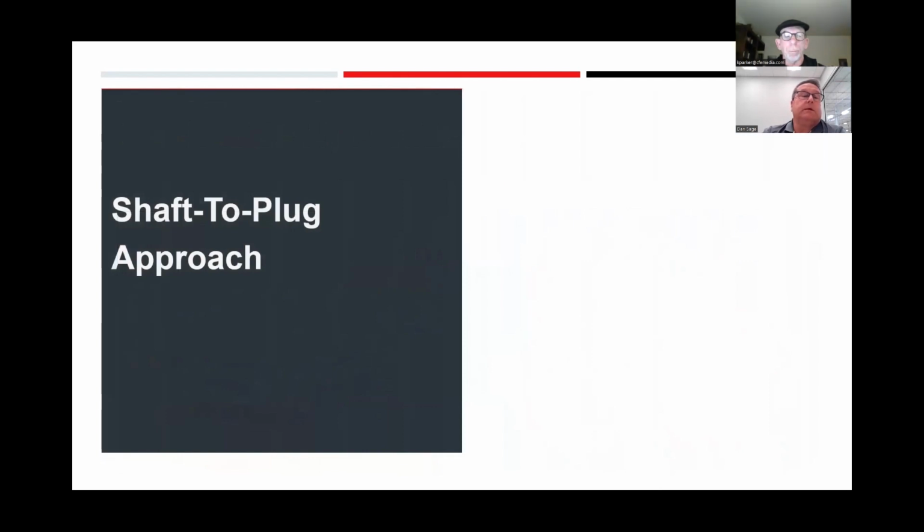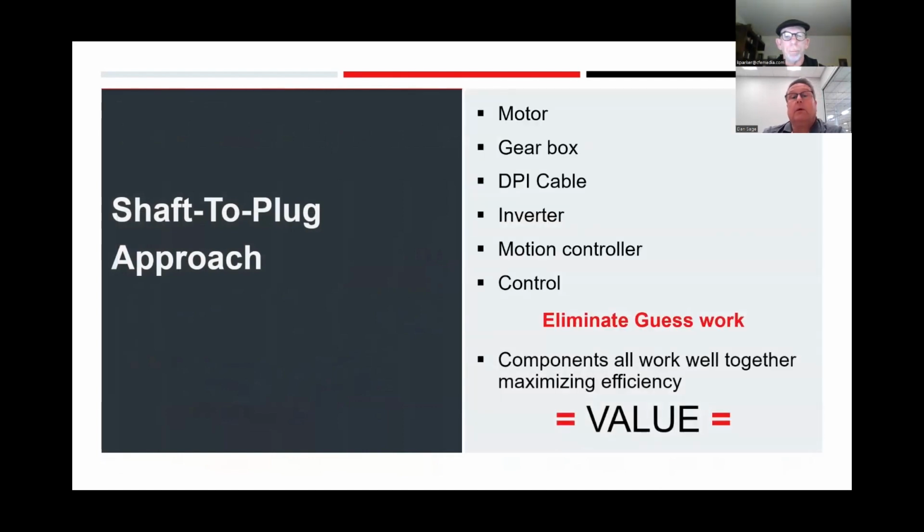If we look at it more like this, a shaft to plug approach, where we're looking at the motor, the gear box or reducer, whatever we need on that motor, the DPI cable, a very smart cable that can tell you the status of things, selecting the right inverter, the motion controller, the controller. And what I don't have here is actually the correct software, right? A piece of software that really does more than just writing up a bunch of ladder logic. You can even have that ladder logic bundled together, but it's a little bit harder to use on the maintenance side when they're troubleshooting things. The more modular you can get, the better it is, right?